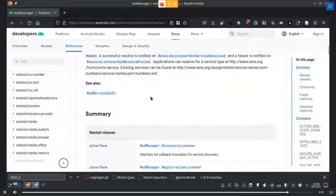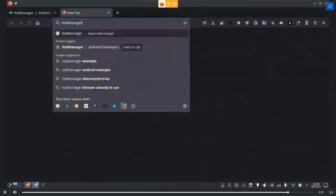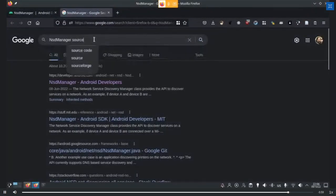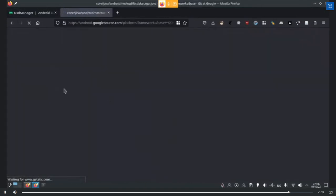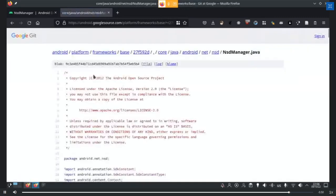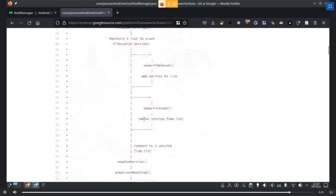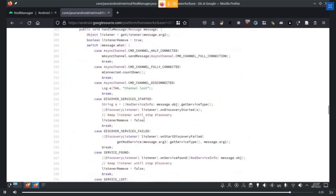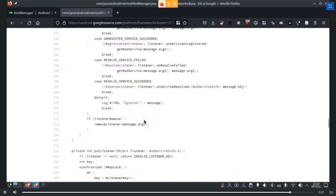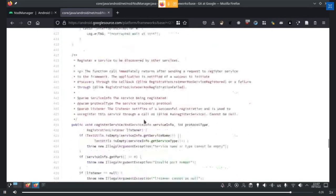Unless someone wants me to stop, I'm just going to show you how I would go about doing that. So I would first search for NSD manager source code, and it'll open. Just like GitHub, Android saves its source code on Google's own Git. So here you can see NsdManager.java. So what is it doing is the question. This is the code that interacts with the operating system and finds out when clients are registered and things like that.